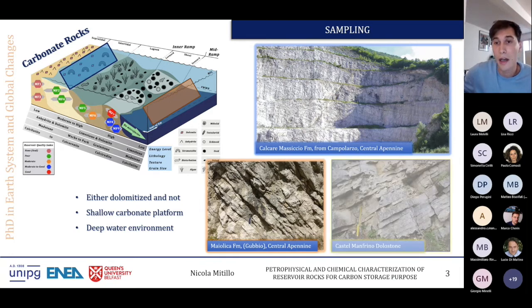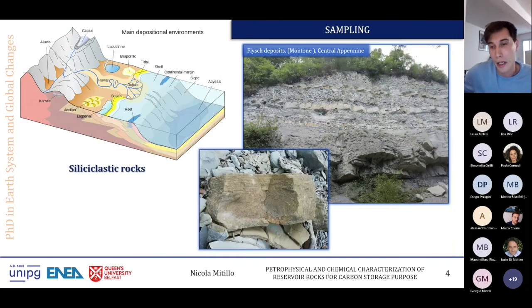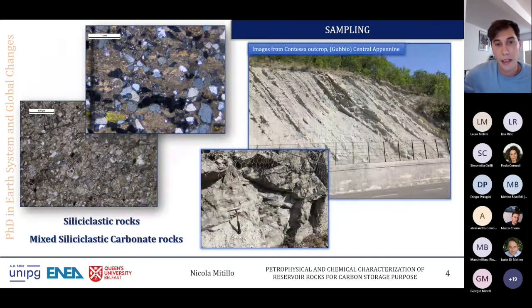For the dolostone samples, I collected samples from the Castelmanfrino dolostone, which is a completely dolomitized unit cropping out in the Montagna dei Fiori Anticline on the southeastern side of the central Apennines. And moreover, as a second case of study, I also selected terrigenous and siliciclastic rocks, in particular sandstone coming from flysch deposits, and I also collected mixed siliciclastic carbonate rocks. They are very interesting for their heterogeneity in terms of mineral composition, presenting both carbonate minerals and siliciclastic minerals, which can interact in different ways with different CO2 saturated brine conditions.